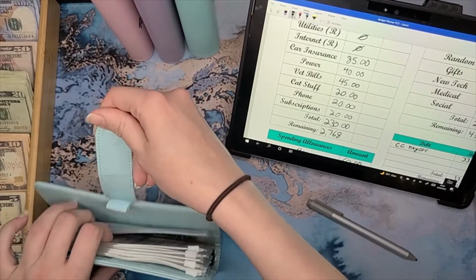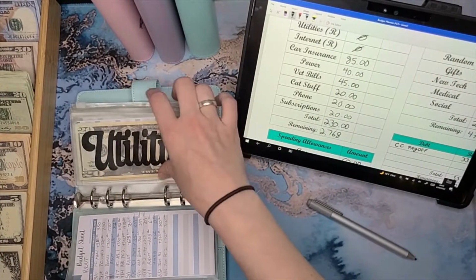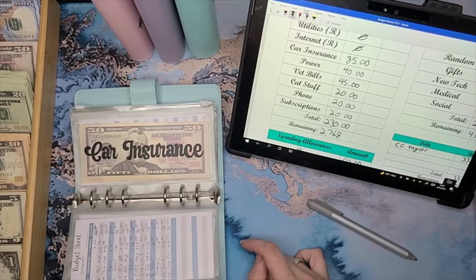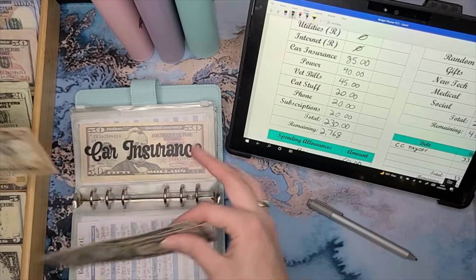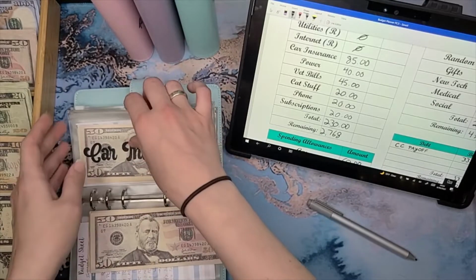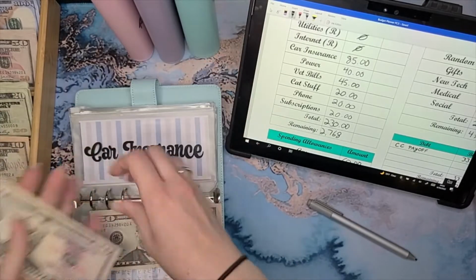So we got rent fully funded, utilities fully funded, internet fully funded. So starting out with car insurance. Car insurance is getting its usual $85. This category, I hope, is self-explanatory. Car insurance is car insurance.